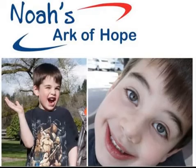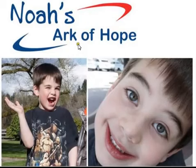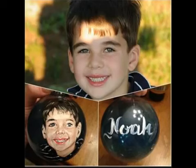Here's the thing from the Sandy Hook thing, the Noah's Ark. Red, blue, black. Red and blue, black. Okay, now look, here's the same kid. This is a Christmas ornament.